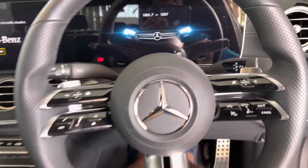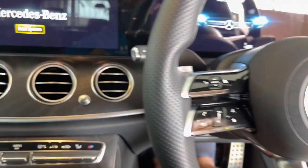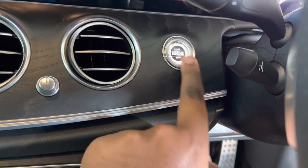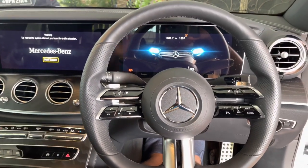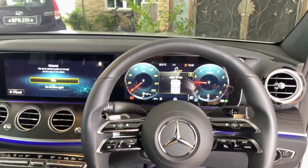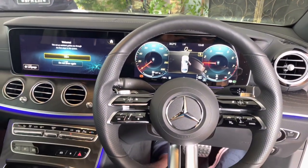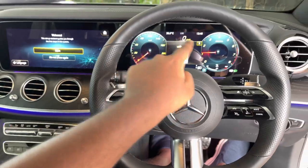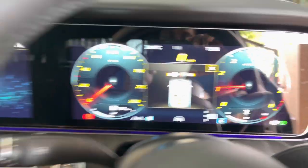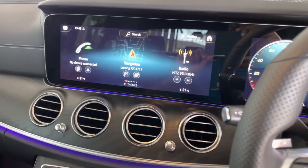So let me just open the door back. So to start, as I said, leave the key fob inside the car, put your foot on the brake, and then just hit the illuminating start-stop button to the left of the steering wheel. You can see you get the multi-beam headlights coming into life as well. So this is the startup in sport. You can see the sport setting with the sport meters, as well as the sport infotainment system setting.